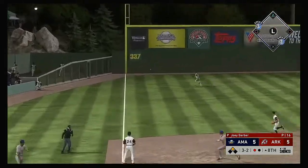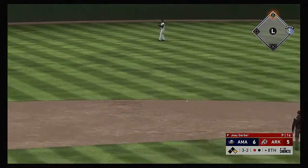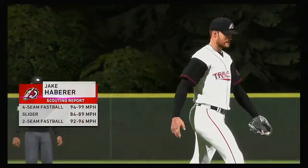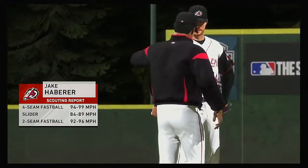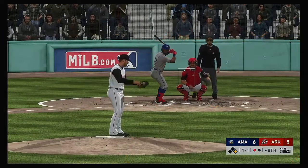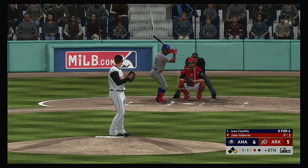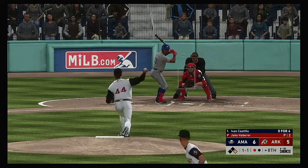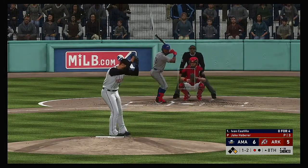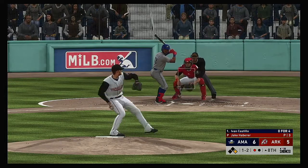Lifted down the line in left. Left fielder is on the move, but he can't make the play as it finds the outfield grass. And the go-ahead run will score from second as they've taken the lead here in the late going. Jake Haberer enters to make an appearance on the mound as he inherits a runner at first with one out in the inning. So now to the plate, Juan Castillo, fouled away. The 1-2.